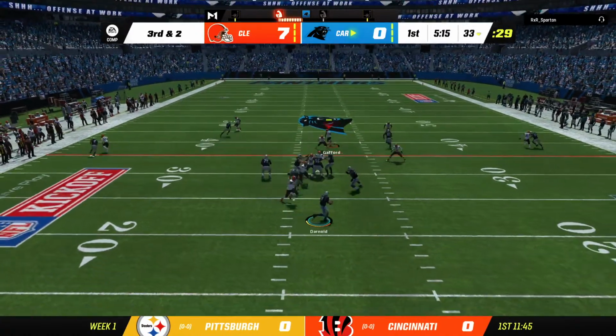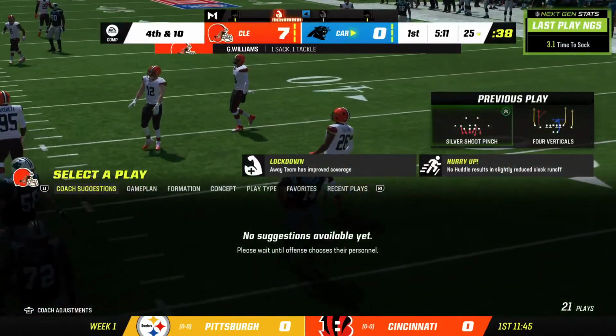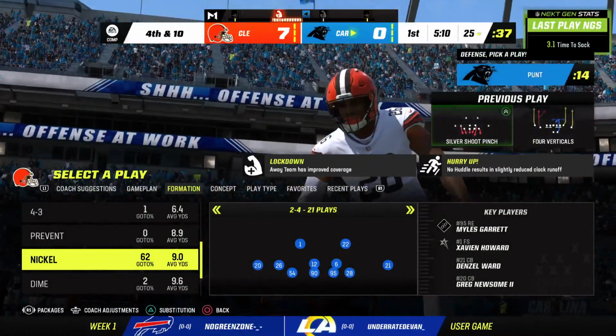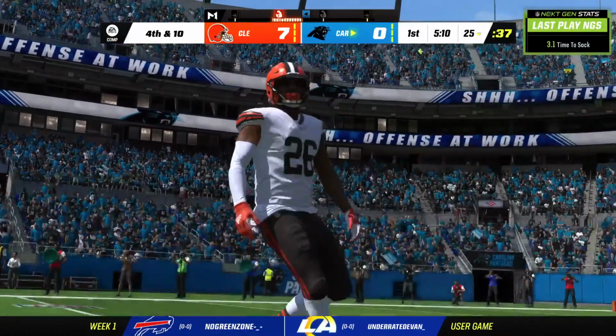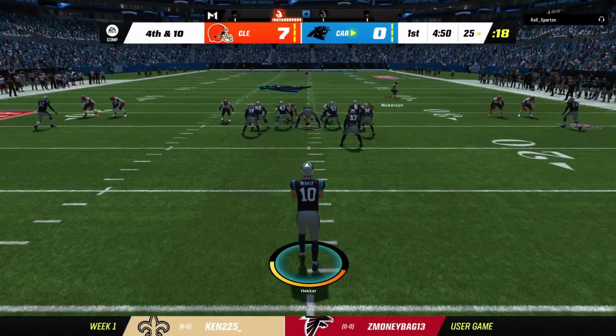Third and 2, Darnold. He'll buy that. He can't find anywhere to go with it, and he goes down. The corner blitz gets there as he goes down for a loss of 7. So on 4th down, here's Johnny Hekker to punt it away.